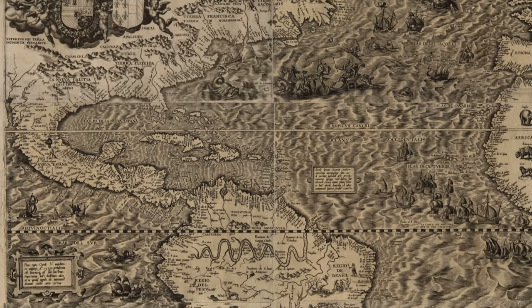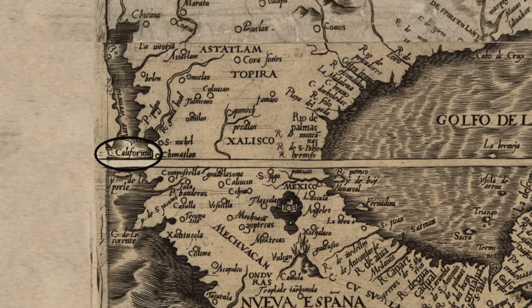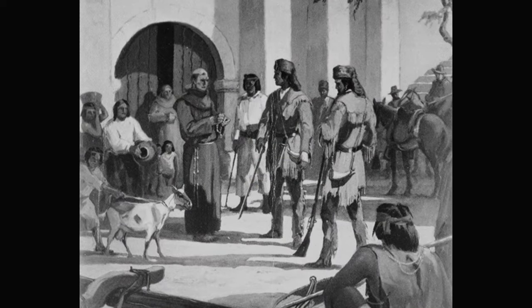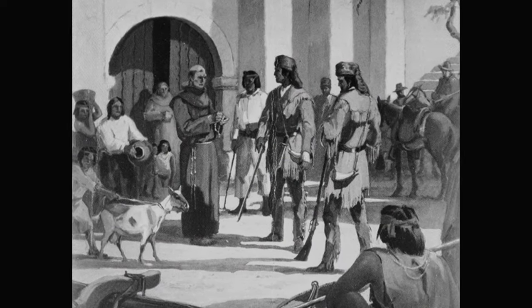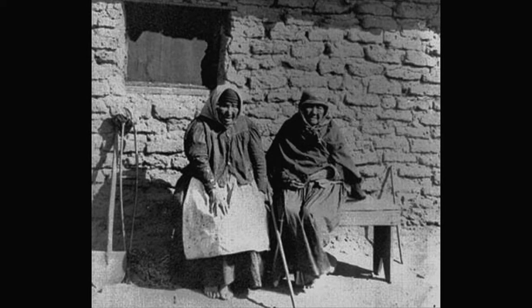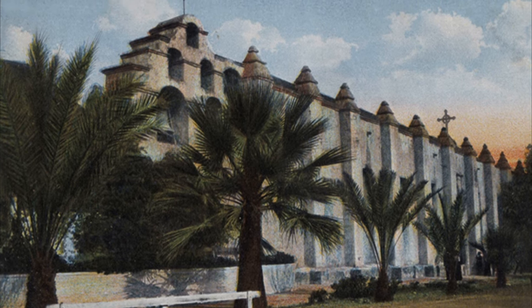When the white man came in the 18th century, missionaries entered the area and they took over the Native Americans and renamed them Gabrielinos, even though they call themselves Tongva, which means the people of the earth. The Spanish missionaries referred to them as Gabrielinos because of the connection with the San Gabriel mission, which was established up in San Gabriel, just north of here.